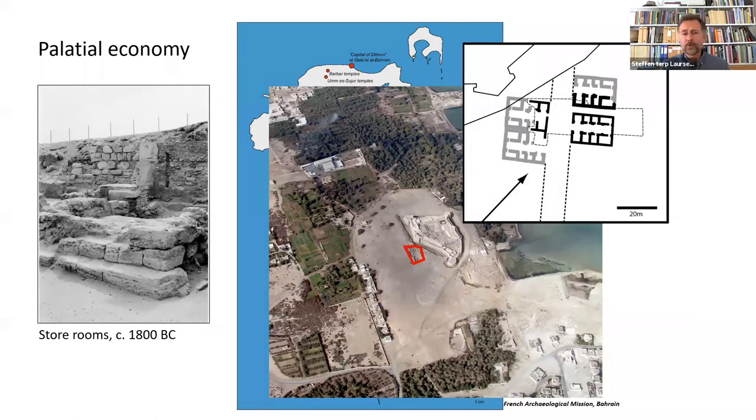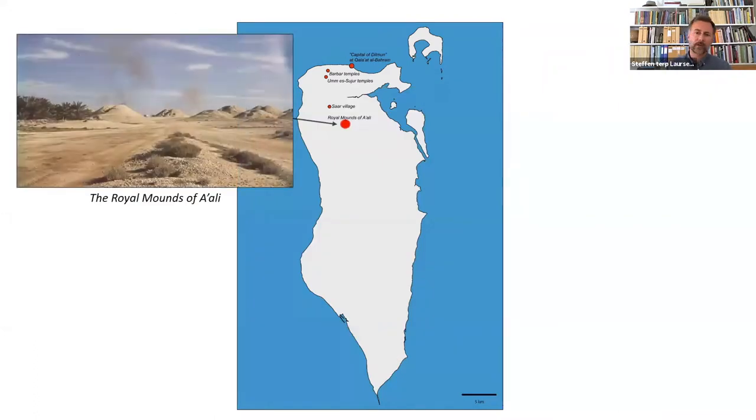The first Moesgaard Museum and later French excavations led by Pierre Lombard have uncovered a series of monumental storeroom buildings that must have formed part of Dilmun's palatial economy. As we shall see later in my talk, the multi-room plans of the palatial storerooms were symbolically reproduced in the ground plan of some of the later royal burial chambers. And on that note, I return to the royal cemetery.